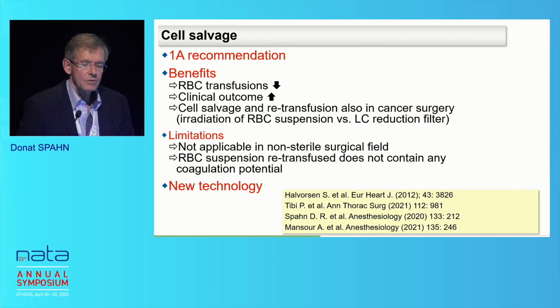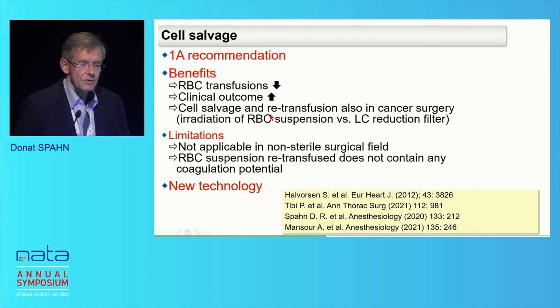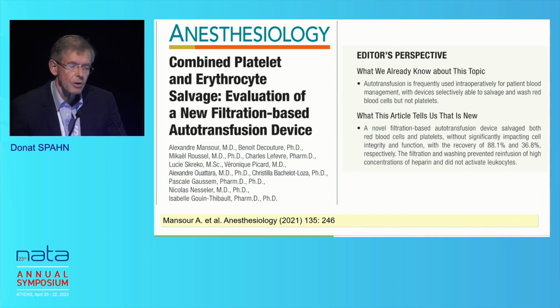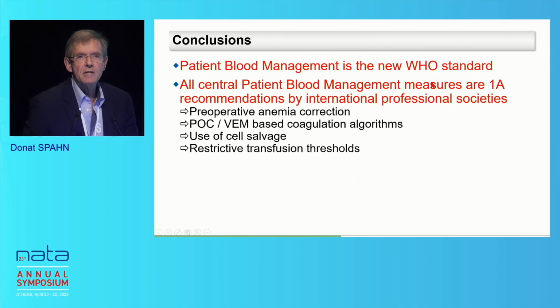So cell salvage, to summarize, is a 1A recommendation. The benefits are tremendous. RBC transfusion goes down, clinical outcome is improved, and of course it should also be used in cancer surgery. The limitations: it's not applicable in non-sterile surgical fields, and the RBC suspension in the traditional cell salvage does not contain any coagulation potential. But there is a new technology that has been prominently published in Anesthesiology 2 years ago, a device that is able to retransfuse not only the RBCs, but also a significant fraction of the platelets. And these platelets have been looked at functionally, and they seem to work okay.